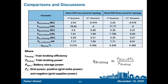The energy and power calculation of the battery and the grid during the braking of the train are provided in this table for both control scenarios under both smart soft open point topologies. Furthermore, the storage energy and power into the battery, EB storage and PB storage, are also calculated by taking into account the power losses in the internal resistance of the battery cell.